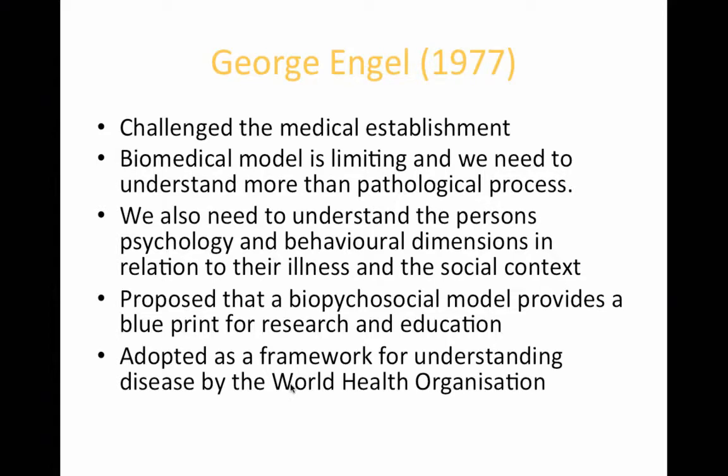And it's important to note that Engel's work was adopted by the World Health Organization in the early 1990s, and often when we look at literature from the World Health Organization, they will be talking about the importance of a biopsychosocial model.